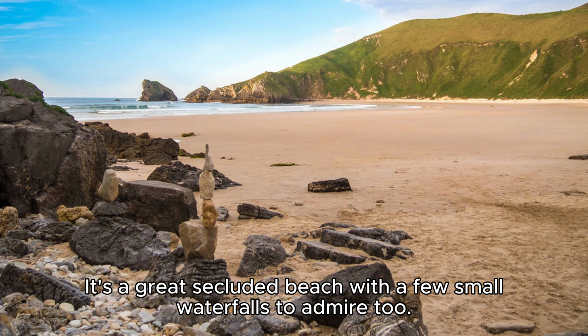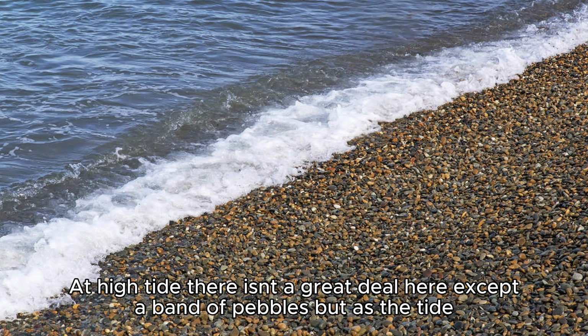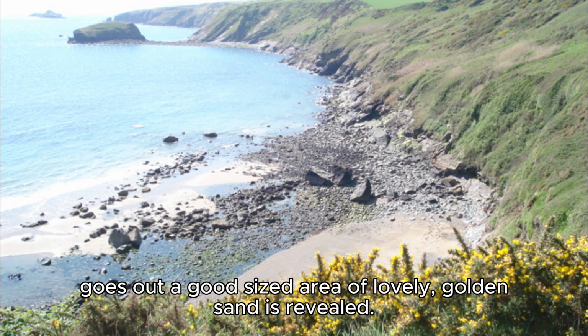It's a great secluded beach with a few small waterfalls to admire too. It's not the easiest beach to get to, hence why it's so quiet. However, once you get down there, you'll more than likely have it all to yourself. At high tide, there isn't a great deal here except a band of pebbles, but as the tide goes out, a good-sized area of lovely golden sand is revealed.